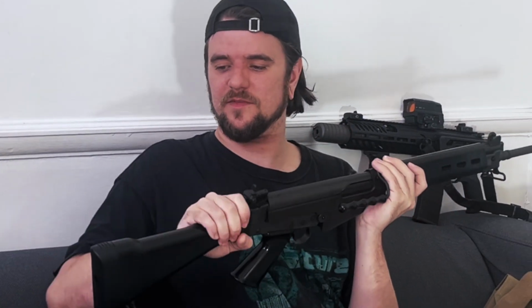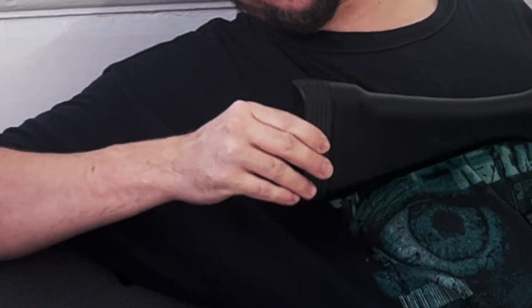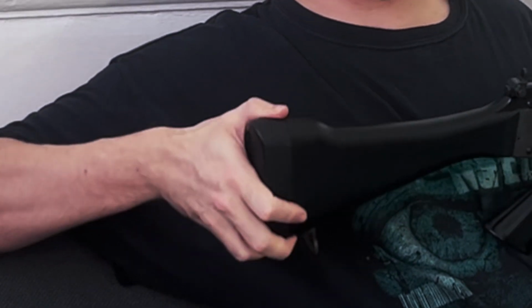Now the plastic stock feels really nice. It's got a little bit of flex in it, like it's supposed to replicate quite cheaply made plastic of the 50s. The butt pad could be better. It's just plastic. It could be a nice rubberized piece, but I'm pretty sure they're super cheap.